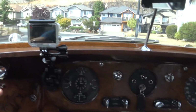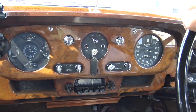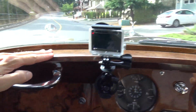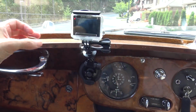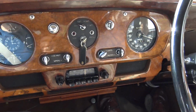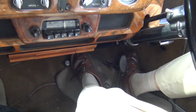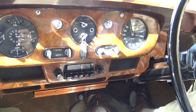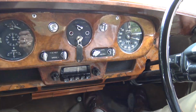And the dashboard is very interesting because you're quite close to the dashboard in this car, as with a lot of older cars. And the top of the dash is very shallow. But it's very different from modern designs. You can stretch your feet out full length, even if you have long legs. Tons of leg room. Very comfortable road car for going on these trips of tens of thousands of miles.